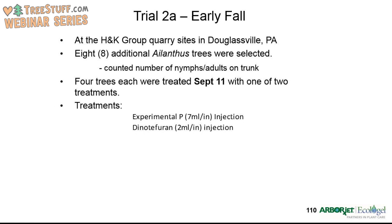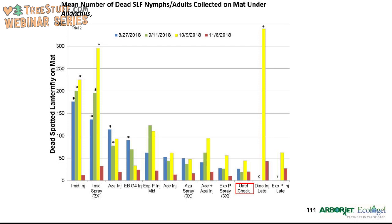And then I think they came in and did an additional eight, and we added in another dinotefuran and experimental because we wanted to see what all the products were doing and get the feedback. So what we saw was the imidacloprid was very effective and the dinotefuran was very effective as an injection. So you get that idea on ailanthus, what works and what doesn't work.